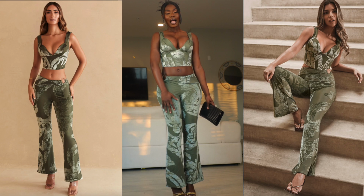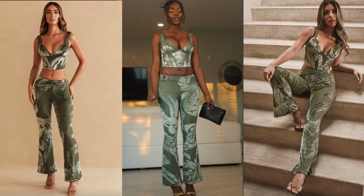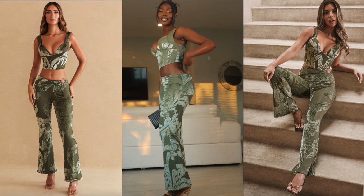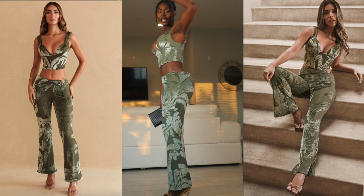The pants, I feel like I would have to wear this with flats. It's just, I don't know. Maybe I should try something a little bit different, but it really does. This is sexy. This that is giving right here on this side is so sexy.